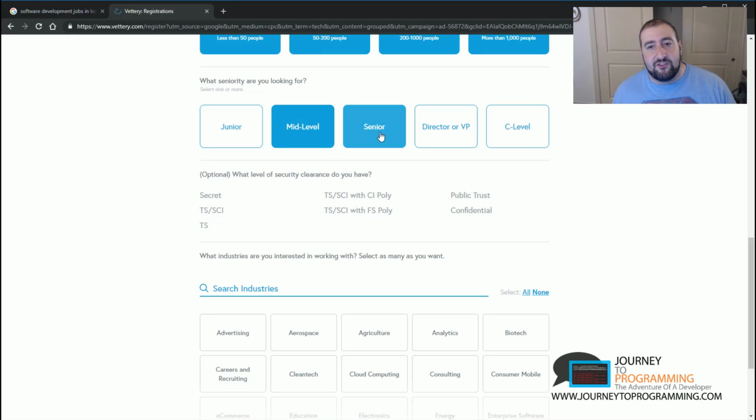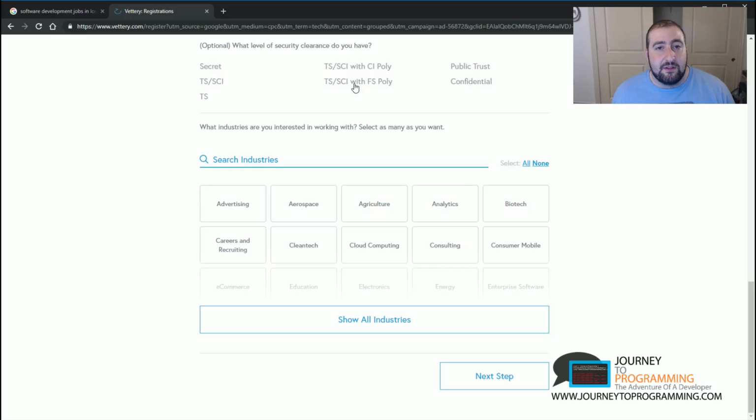You're not necessarily senior if you're just getting into industry. I think that's a little bit tough to be able to call yourself a senior, but titles really don't represent very much. And if you're that good, go for it. And I'm going to say junior, mid-level. I don't have any clearances, so let's just leave that blank. And industries I want to be in, let's say this.